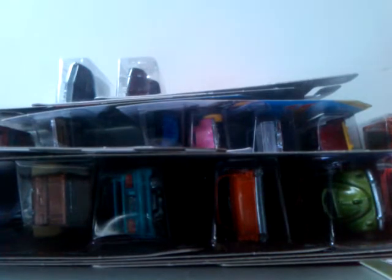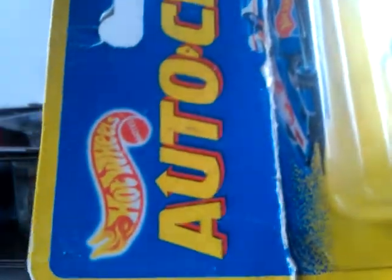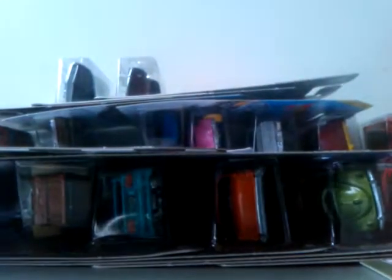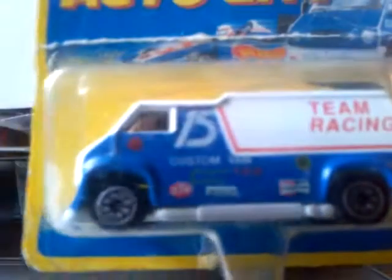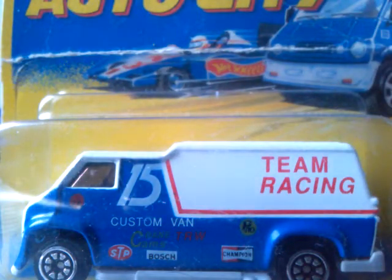And last but by no means least, we have my Sunday car boot purchase that some of you may have seen already. It says Hot Wheels Auto City. I know it's upside down. But this looks a lot like custom 77 Dodge van. A hell of a lot like it. Just move these up here. I apologise.